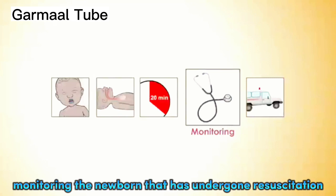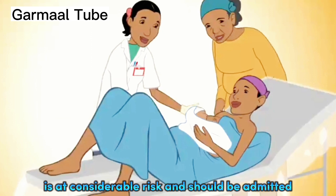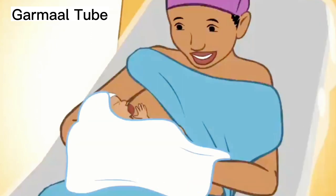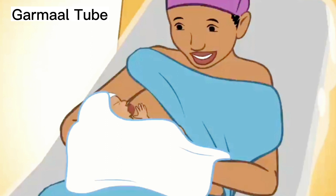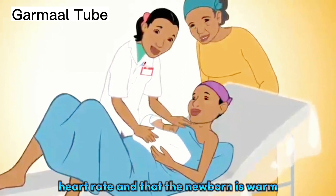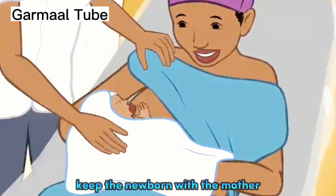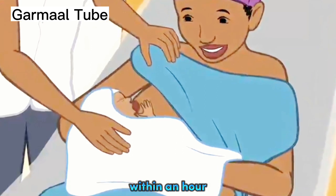Monitoring. The newborn that has undergone resuscitation is at considerable risk and should be admitted, treated, and monitored closely for danger signs. Ensure constant direct skin-to-skin contact to the mother during the first 24 hours to keep it warm. Every 15 minutes for the first 2 hours, you check color, tone, breathing, heart rate, and that the newborn is warm. If the newborn is resuscitated within a minute, keep the newborn with the mother and establish breastfeeding as soon as possible within an hour.